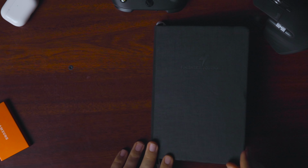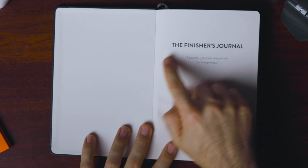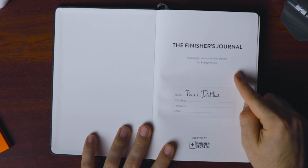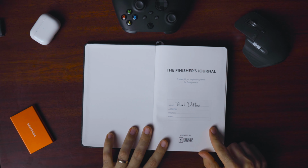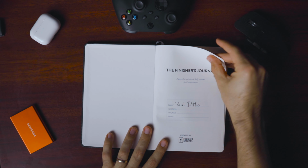Here we go. So on the front, we've got Finisher's Journal, and inside you have the Finisher Journal, and basically it says a powerful yet simple daily planner for entrepreneurs. I love simple things that are effective. So let's see if that holds up. Right below it, you have a place where you can enter all your awesome information, your address, phone number, email. That way, if you ever lose your planner, they can track you down.